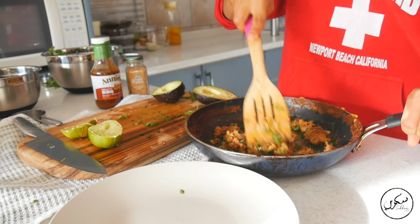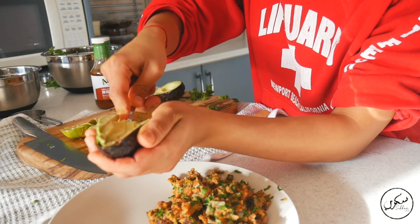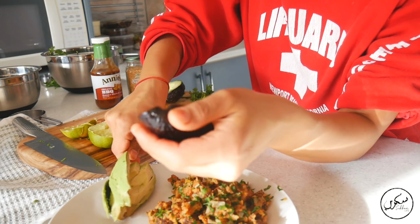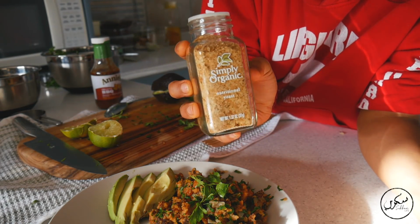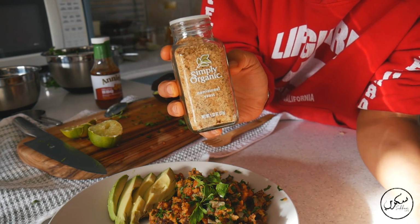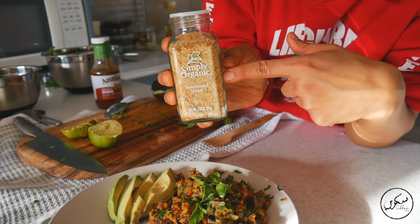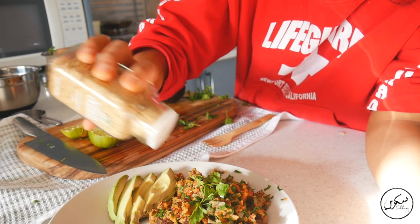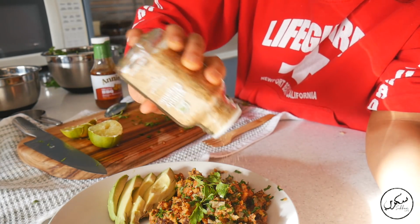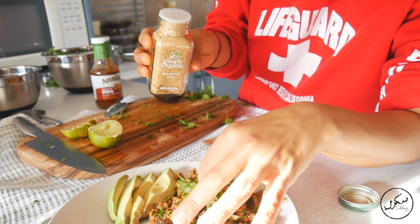Just stir that around. Of course, nutritional yeast. I love that this is organic. I find it hard to find organic nutritional yeast, but I found this at iHerb. I'm just gonna sprinkle a little bit on top, just to give it extra flavor.